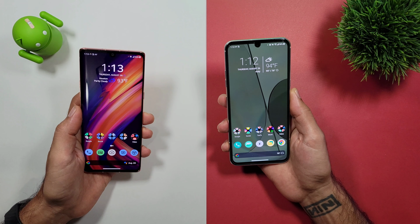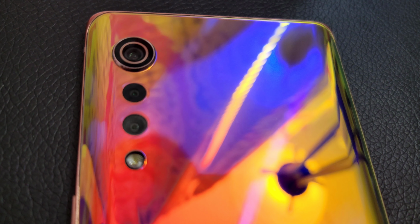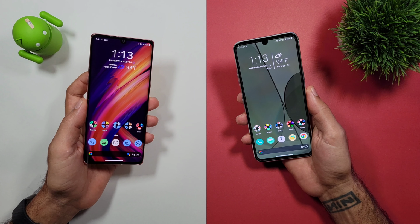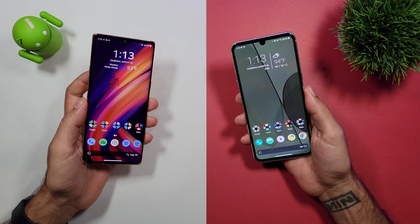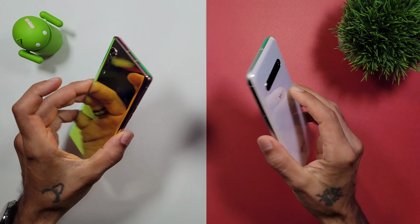Over here on the Velvet, you get 6.58, 2.92, and 0.31 thick. So it is a lot thinner and a lot lighter than the V60. IP68 as well. The Velvet comes in at about 6.35 ounces. Again, MIL-STD-810G compliant, and very, very nice. They're both very nicely built devices.